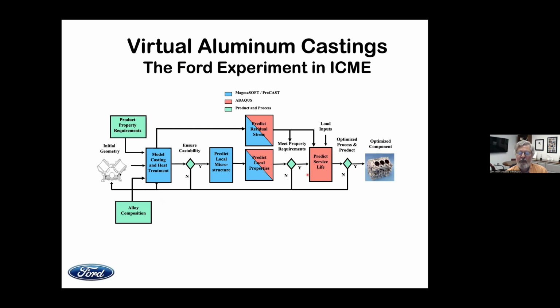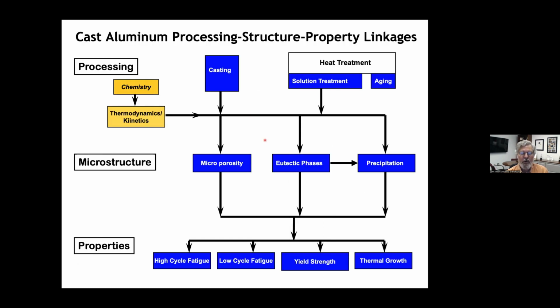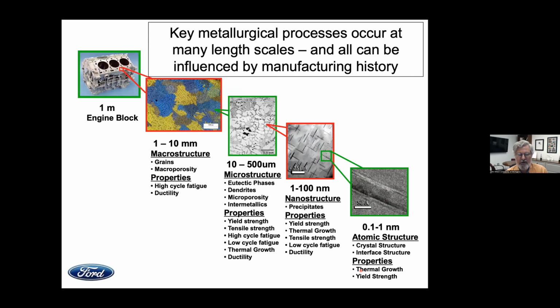Then that feeds the durability or crash prediction. In the case of powertrain, it was largely fatigue properties. Using this manufacturing history sensitive information, we could optimize our powertrain components more rapidly. This required understanding of how both casting and heat treatment affected the key microstructures that we were concerned about for castings, and these four properties. So we had to understand how all of these pieces went together in the processing structure property chain.